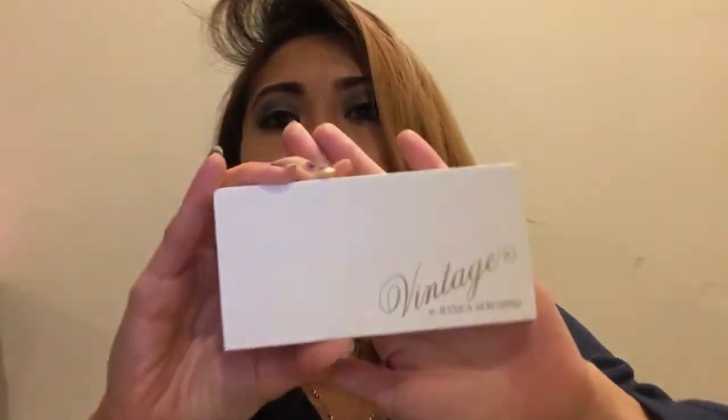And the other vintage one is rose gold. So this is rose quartz and this one is rose gold. This is the one that I got from, I think, November, I guess. Oh, well, yeah. So guys, this is the January. Oh, there you go. It's a vintage by Jessica.